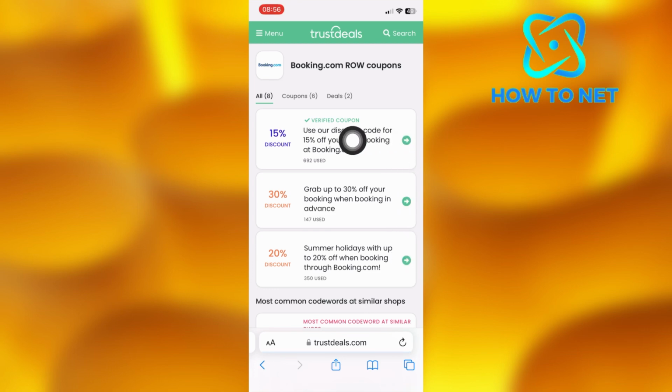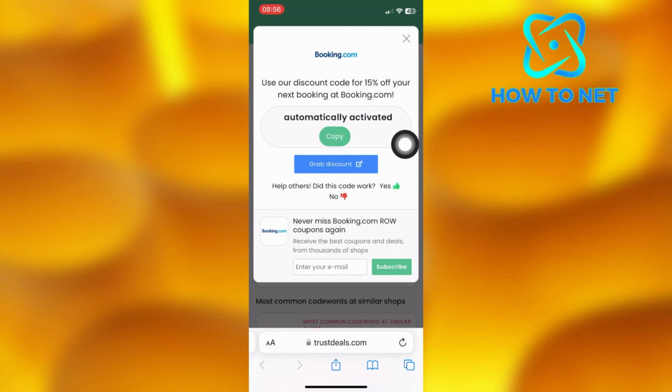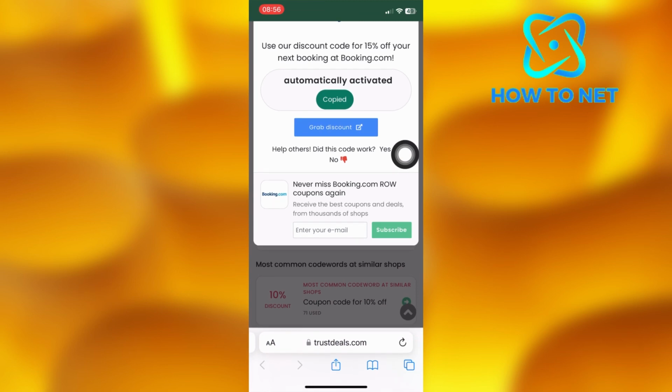Select any coupon code of your own choice. As you can see, our code is generated successfully. Go ahead and copy the code to clipboard. You can just tap right here to redeem directly to booking.com.